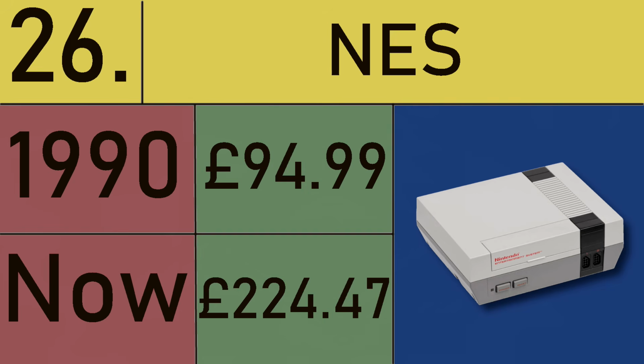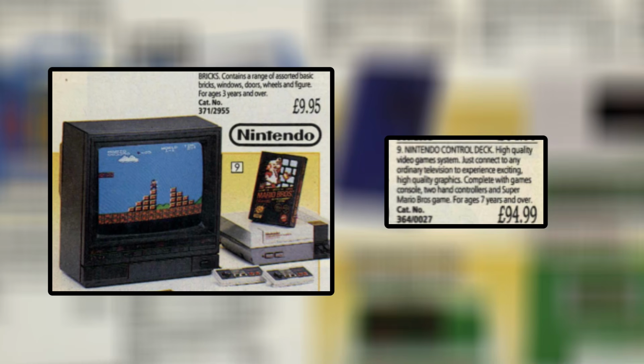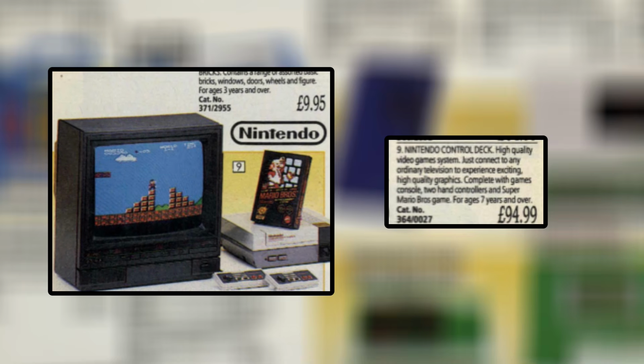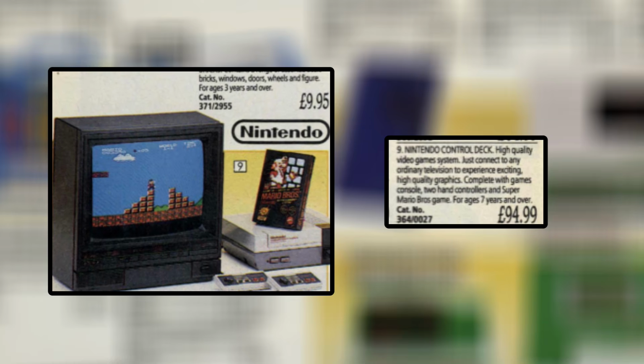And number 26 is the Nintendo Entertainment System, or NES, or NES, or NIS. No, nobody says that. It's crazy that the NES would cost over £200 now. I always thought it was a cheaper system, and I guess it was compared to the others, but still a chunk of money. It did come with 2 controllers though, and a Mario Brothers game.